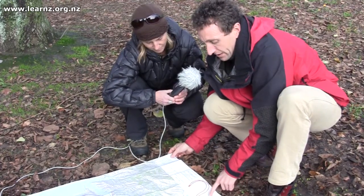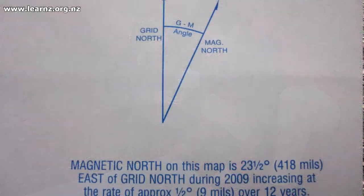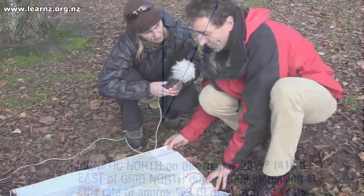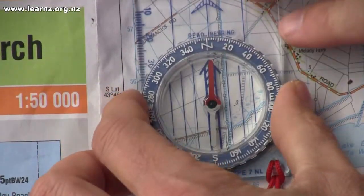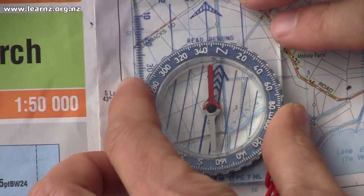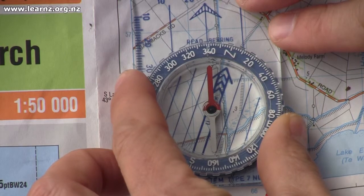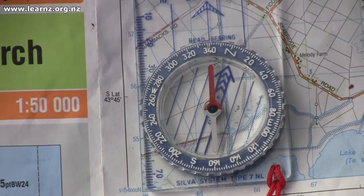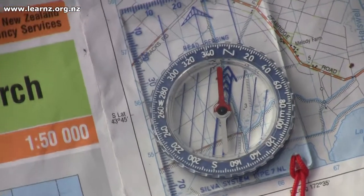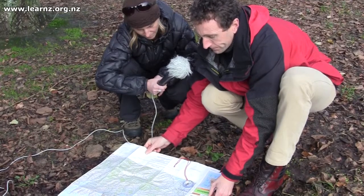It's also listed at the bottom of the Topo 50 map here to say that magnetic north on this map is 23.5 degrees east of grid north. So what we'll do is add that factor in here with the compass, and we'll add our 23 degrees east here, and we will now move our map accordingly to face true north.